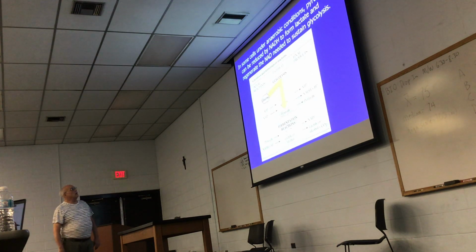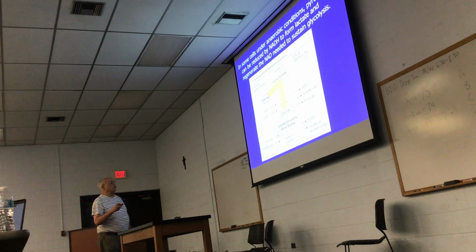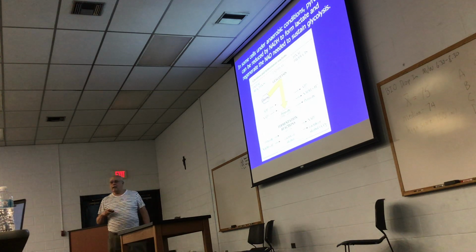All right, so here's the pathway for one or two of the types of fermentation or anaerobic respiration. Once again, they go through exactly the same stage. You start out with the glucose. We go through glycolysis. Pyruvate is produced at the end of this. Also some NADH is produced. Also some ATP is produced.